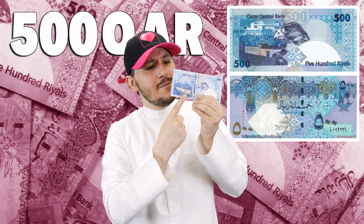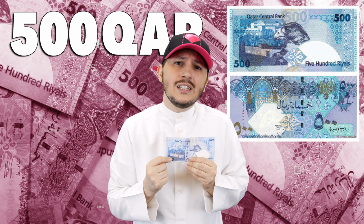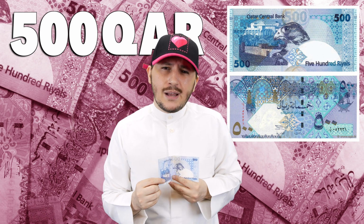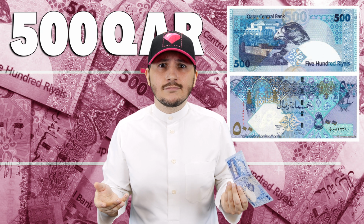So in front of the Amiri Diwan, you see this old structure over here. It looks like a fort. One of the things that we like to do here in Qatar is always appreciate and respect our past. Because if you don't respect the past, how can you appreciate what you have now? And right now, I got money. So that brings us to the end of this QTip.